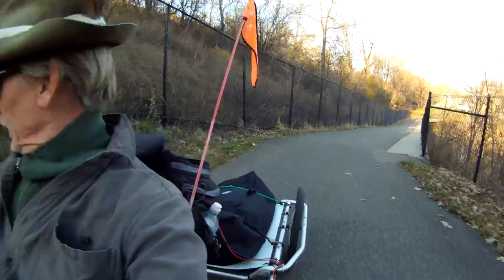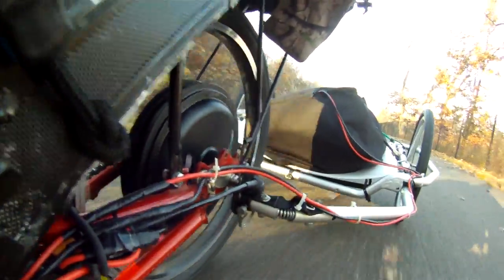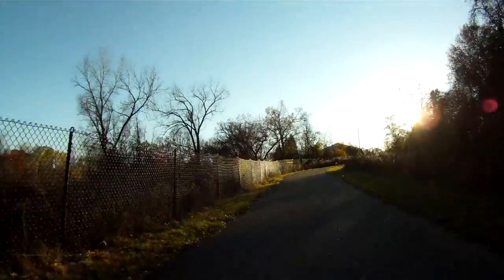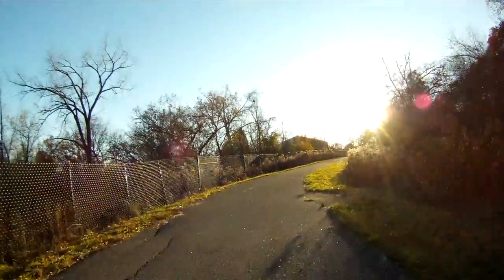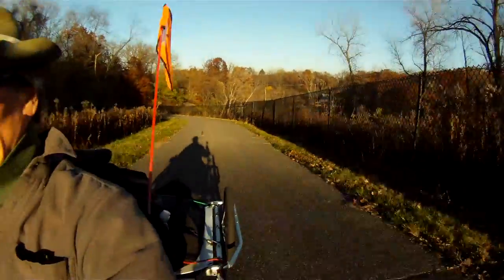It's starting to get cold out here. Let's get a closer look here. I really like that steering. Look at that hill I gotta go up. Yikes. Oh. All molded. You handling okay?